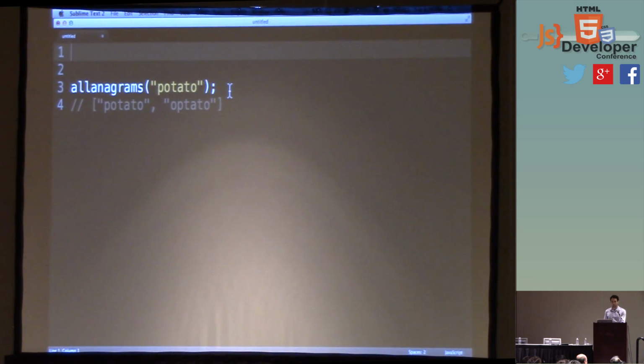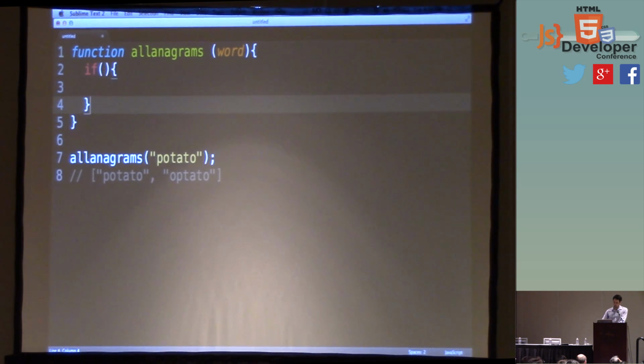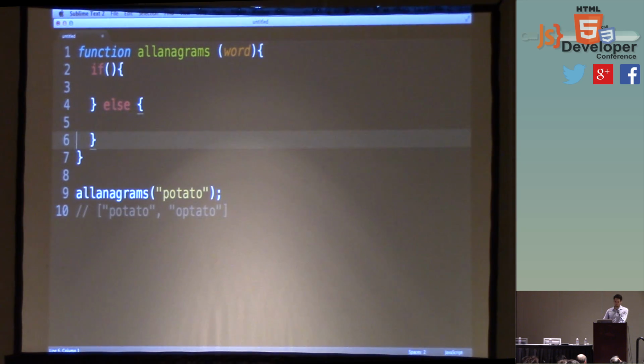So I have a really straightforward 3-step process for any recursive solution. Here's what it is. Step 1: define an empty function with an if and an else in it. Step 1, dead simple.